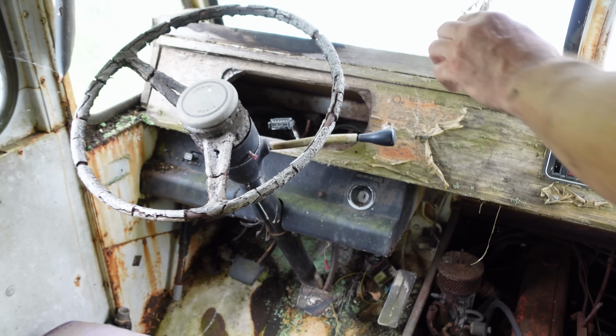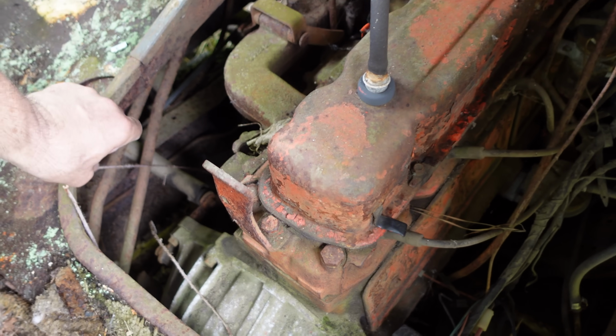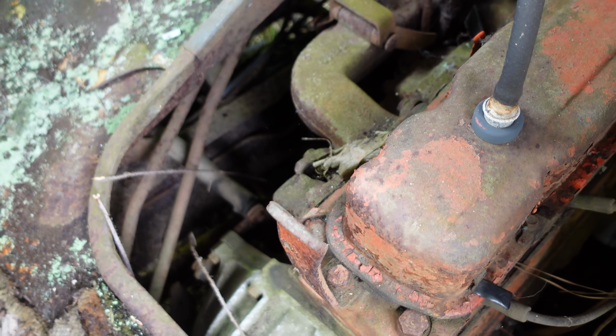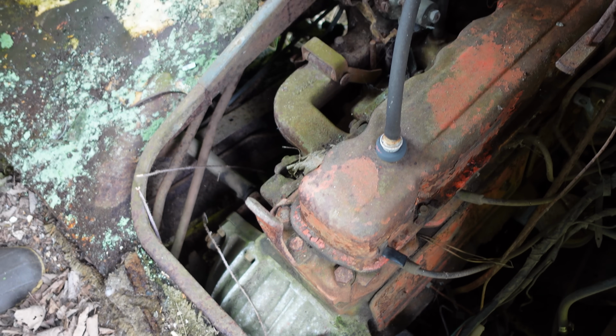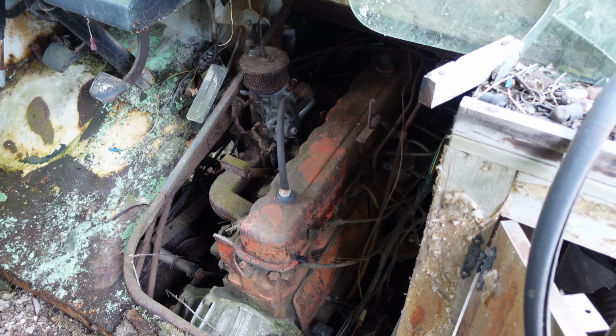In fact, if we swap positions here, Shane, you'll see right here, these rods that make their way from the column to the back of the transmission. In other words, where there's a will, there's a way. But again, this one here, the big 251 banger.